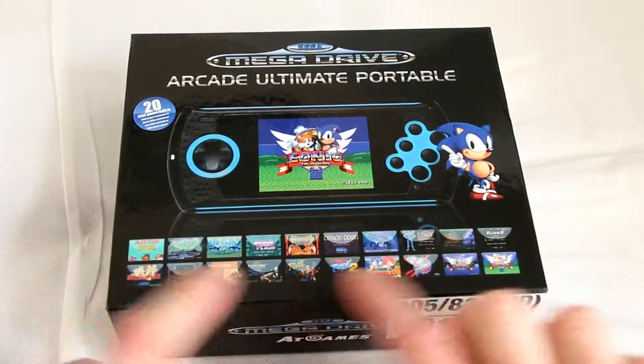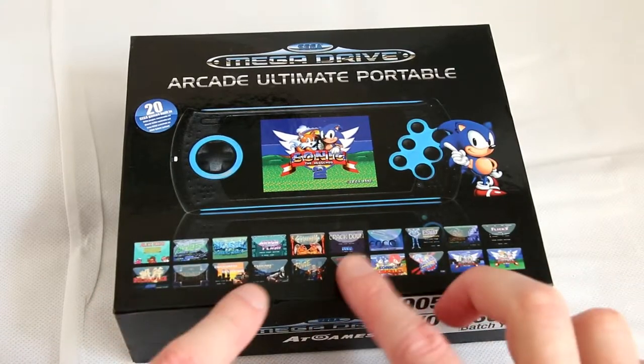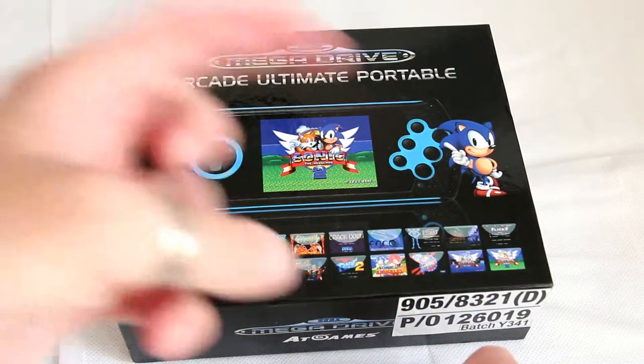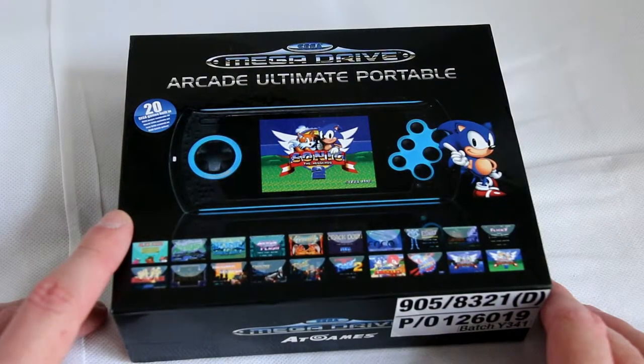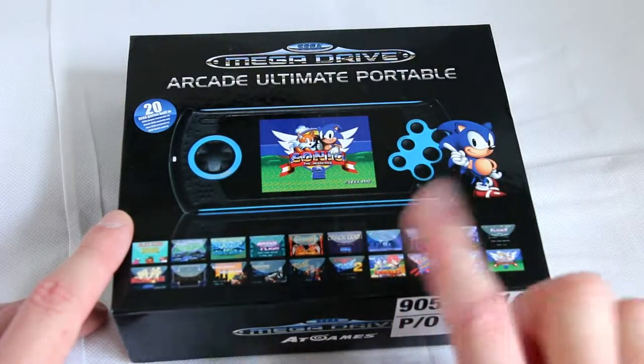So yeah, I saw another video of this on YouTube and I thought, I've got to have one of those because you can play all my favourite games from a long time ago when I was actually really interested in games, which I'm not really anymore unless they're on a tablet, in which case I just play Angry Birds. Yeah. But it does have a lot of games on there.